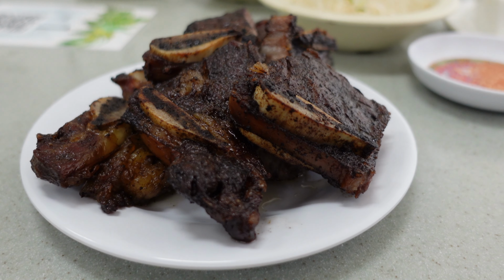Now I'm going to be trying their famous pipikaula short ribs. Now that is what I call serious food. The beef is really juicy while still being nice and chewy. It almost reminds me of a cross between a steak and beef jerky. I know it sounds crazy, but it is so good.